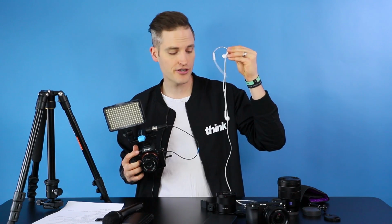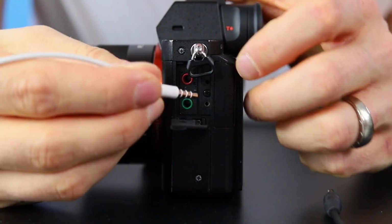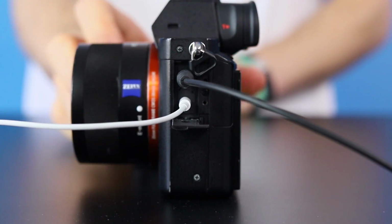Additionally, we always make sure that there's some headphones or earbuds in the bag so that we can monitor the audio during video. And that's one reason why we love the A7R2 as well, because it does have that headphone jack. And you know, you can kind of go with or without this. All this content for us was pretty mission critical, and so we do want to be able to monitor our audio. And so that headphone jack is nice.